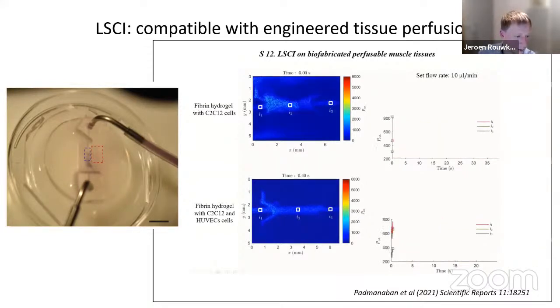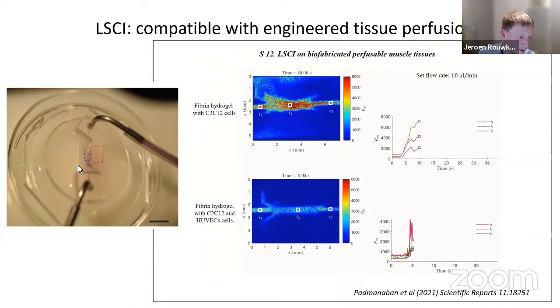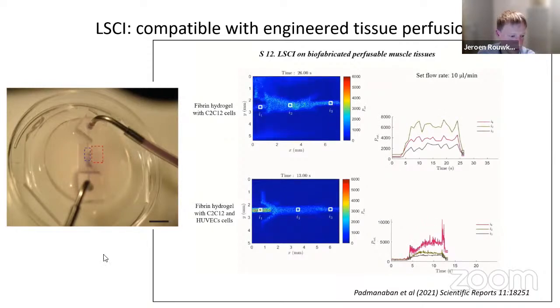And in our case, we use something called intralipid. So these are a suspension of fine lipid droplets, which give you these scattering properties of the fluid that you can then image.